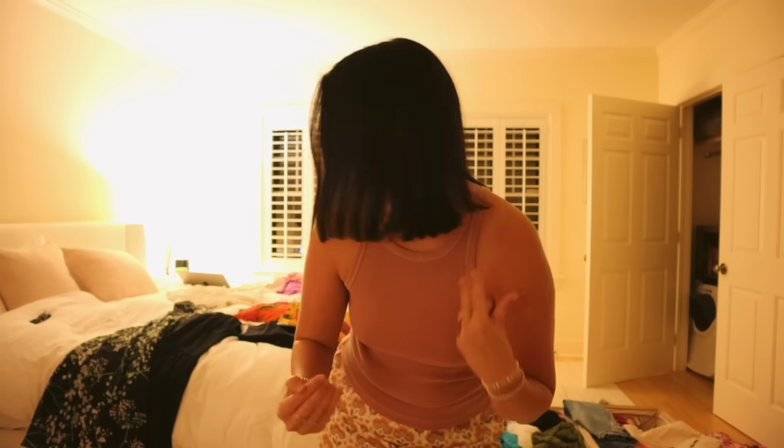I have not yet unpacked because the minute we got here, we realized there were no hangers. So we've just been living out of our suitcases for the past few days. And then Danielle ordered hangers, like the saint that she is. So I'm going to now hang everything up. I'm gonna feel so much better about how the room looks because I've just been throwing things places.